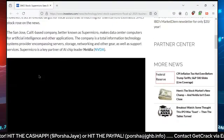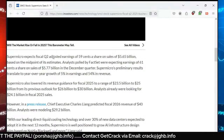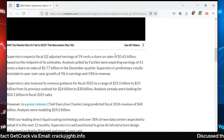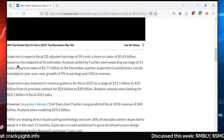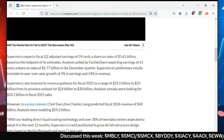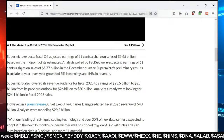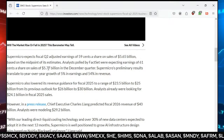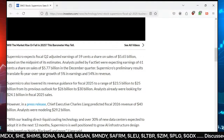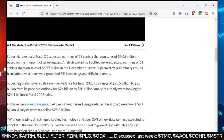Okay, Supermicro is a key partner of AI chip leader NVIDIA. Supermicro expects a fiscal Q2 adjusted earnings of 59 cents a share on sales of $5.65 billion, based on the midpoint of its estimates. Analysts polled by FactSet were expecting earnings of 61 cents a share on sales of $5.77 billion in the December quarter. Supermicro's preliminary results translate to year-over-year growth of 5% in earnings and 54% in revenue.